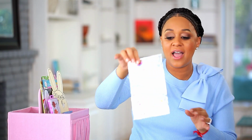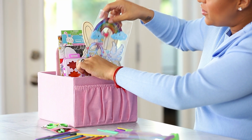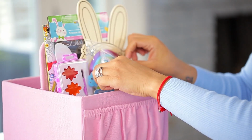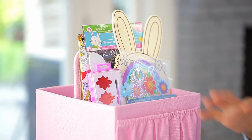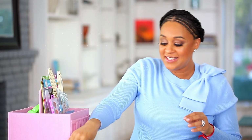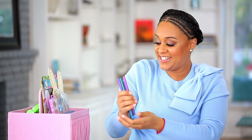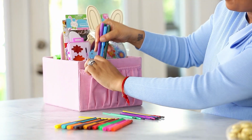I don't know about you, but I love stickers. I just think that they're so fun. I'm gonna add some stickers there. Look at how cute and fun this is. This really cool spiral art. That's lots of fun. Some scissors and some markers. Just kind of put them in the front like that. And it just gives the kids an idea on how to use this tote.